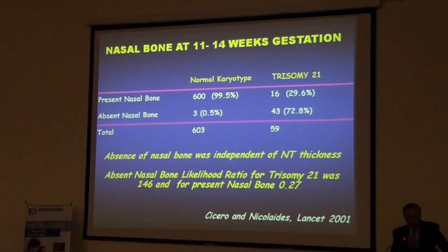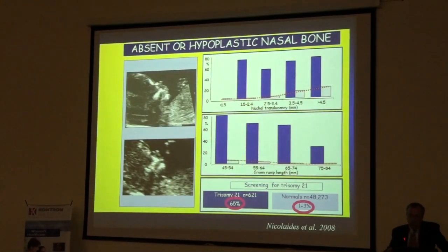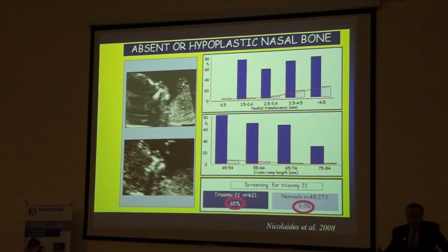45% of all positive. This study was confirmed in my center. We had the same result. And of course, absent or hypoplastic nasal bone is accompanied mostly when nuchal translucency is enlarged, with 65% detection rate and 3% of all positive. It is also influenced by the crown-rump length, and when the crown-rump length is higher, it is better to measure the nasal bone.